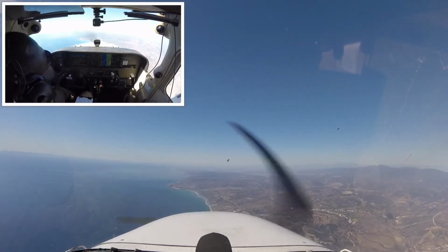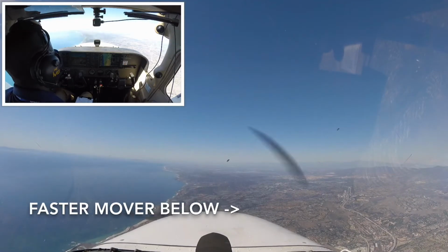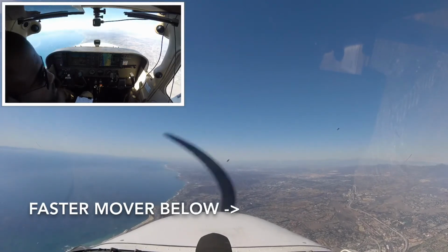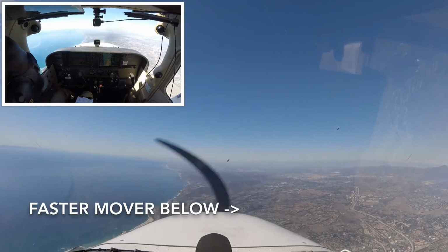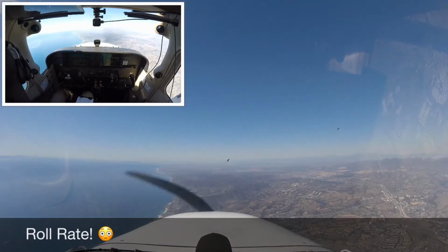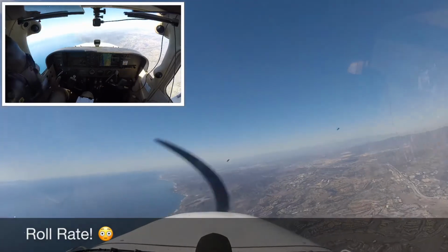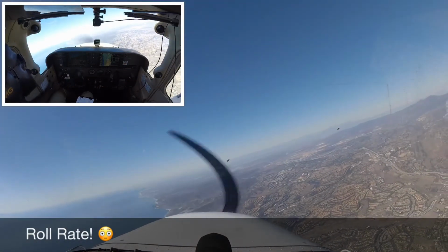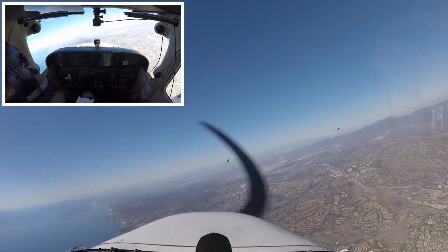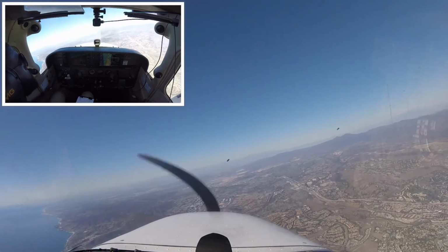Number 280, contact 134.0. Silver speed 41, contact approach 127.3. 273, silver speed 41, good day. Sky 3589, descend maintain 6,000, contact approach 121.3. 6,000 and 121.3, Sky 3589. 3 Delta Mike, VFR descent to 7,500, your discretion. 3 Delta Mike, leaving 1,500 for 7,500.